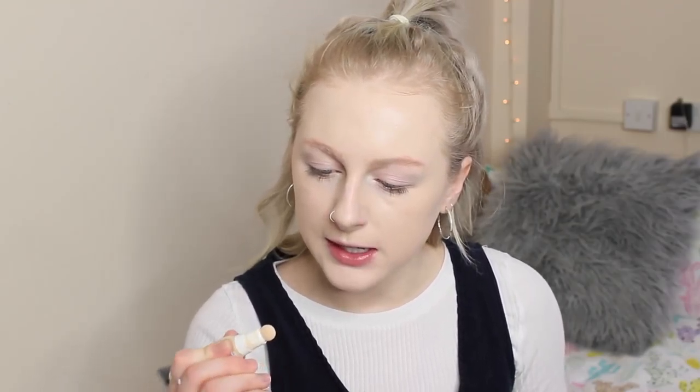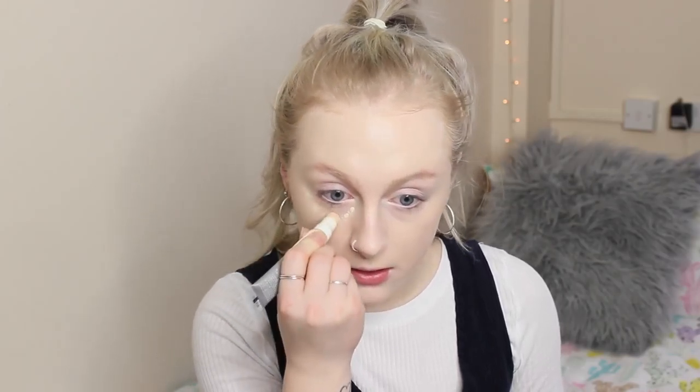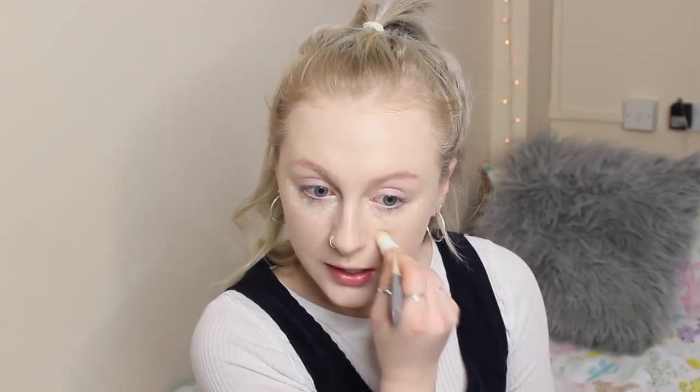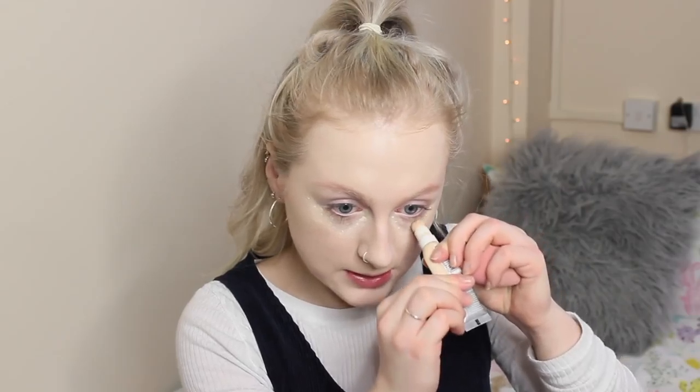So you just squeeze a little bit out into the sponge and then just dot it under my eyes. It's a really good colour as well, actually, and I can use this all over my face. It is the right colour, but I've just been using the MAC one instead.